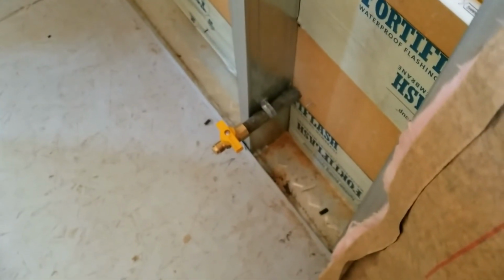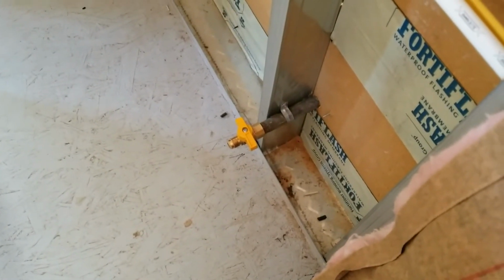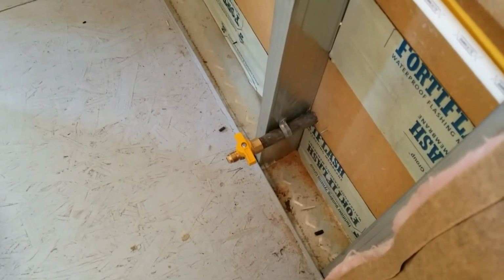And then down here, there's the one coming out for the stove. And those stops on there, the gas stops, are not tightened down. They're just finger threaded on.